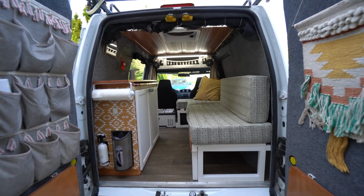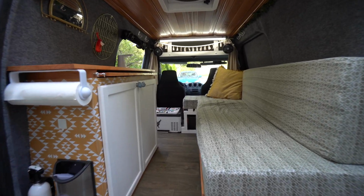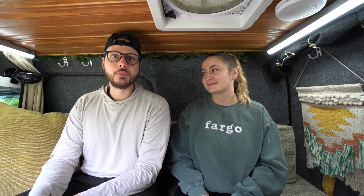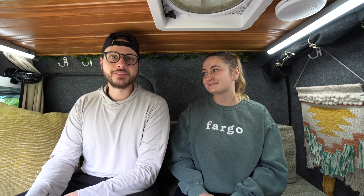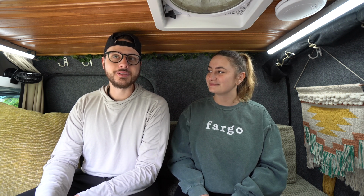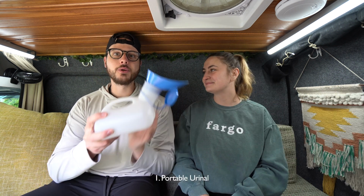As you can see in this space, it's very small and we don't have room for all of the amenities that you would maybe hope for when you're traveling around. One of those being a bathroom. For the most part, we're able to make use of public bathrooms at gas stations, Walmarts, convenience stores, things like that. But in the event that we are somewhere late at night, there's no convenience stores around, there's no areas that we can use the bathroom using public spaces, we have found that there's a solution, and it has absolutely been a lifesaver when it's been needed. And that is a portable urinal.